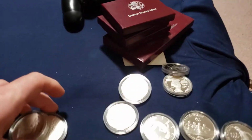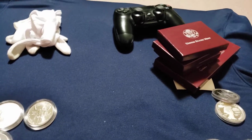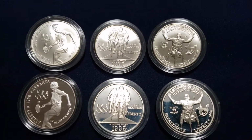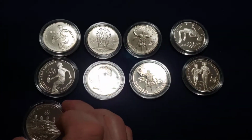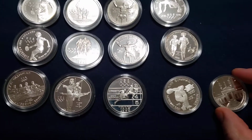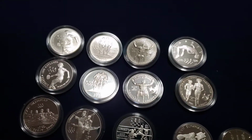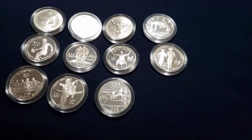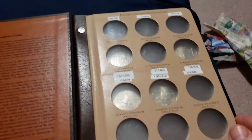Actually, I'm going to show everything before I put them in the books. So there's those right there. Alright, let's get the books up here, put them in there. Except for these two, because they don't open. I'd have to probably break it open. Maybe I don't want to do it. I'll probably damage the coins. I don't want that. Oh, here we go. The 1994, 83 to 94. Still need a lot of them.